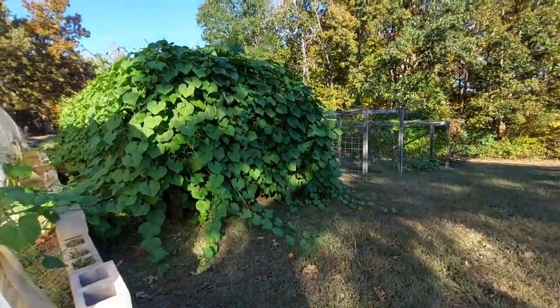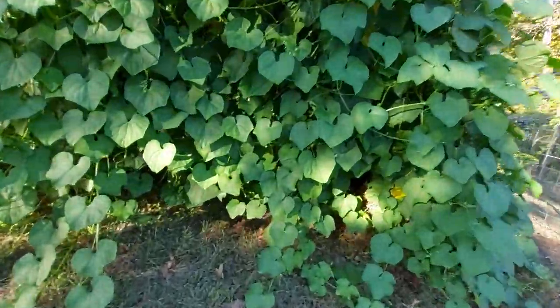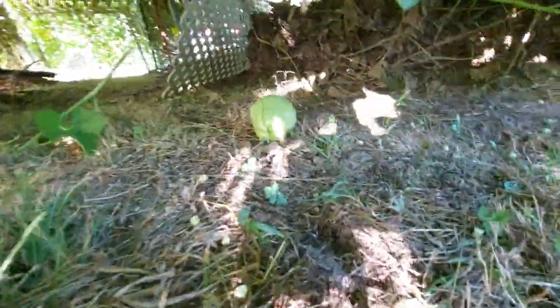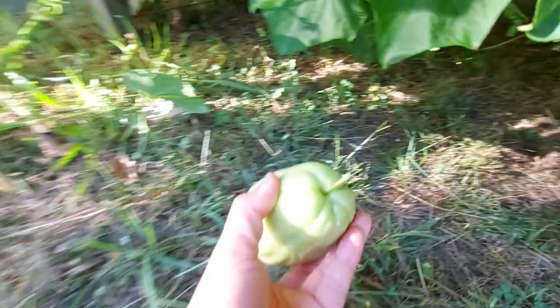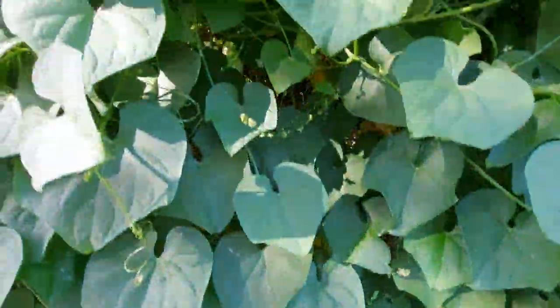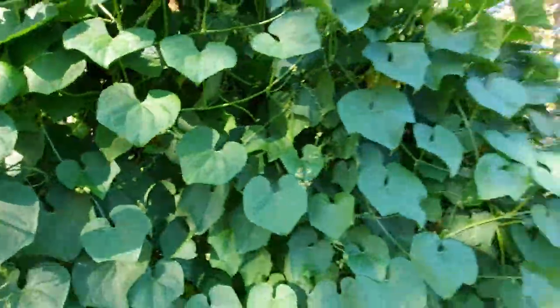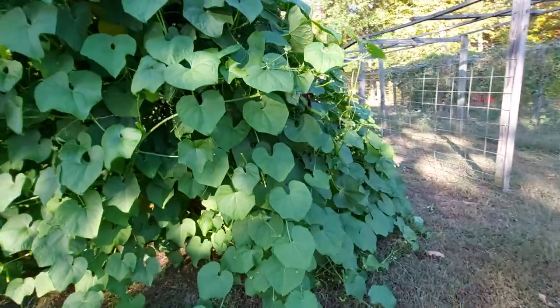And over here, look at that, my chayote. There's a lot of chayotes. Oh, there's one. What happened? Is that something that fell? Do you see that? Uh-oh, this one here. It fell. What? It fell. How did it happen? There's a lot of chayote. Look at that, huh? Amazing.